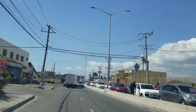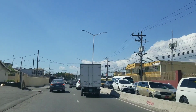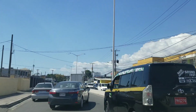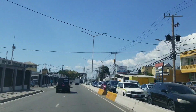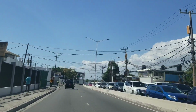Now, when you come off Mandela Highway, which is the busiest road in Jamaica, you will take Spanish Town Road to Hagley Park Road and then come up to Halfway Tree. So this is a very important road in the road network for Jamaica, especially Kingston, the city of Kingston. So this is the finished Hagley Park Road.